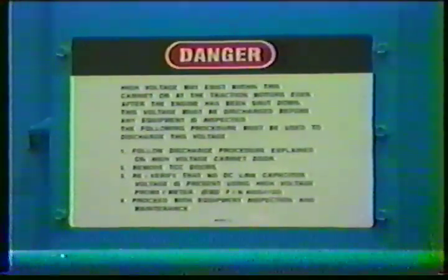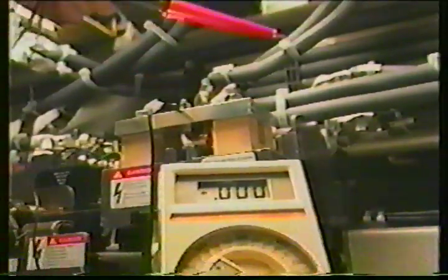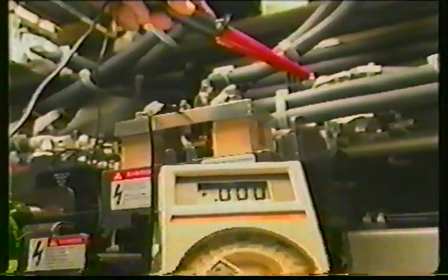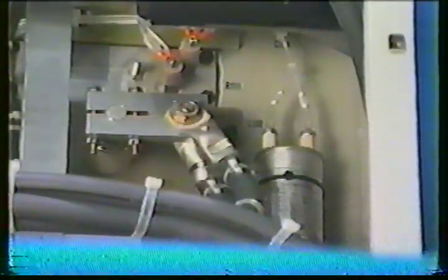For the purpose of protecting personnel and equipment, this locomotive is equipped with 3 automatic discharge systems, which will reduce DC link capacitor voltage to 0. The first system functions whenever the reverser handle is moved into the neutral position. Bleeder resistors will bleed off the capacitors to 0 volts.